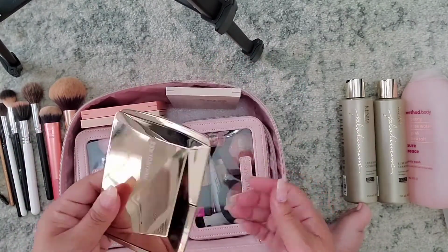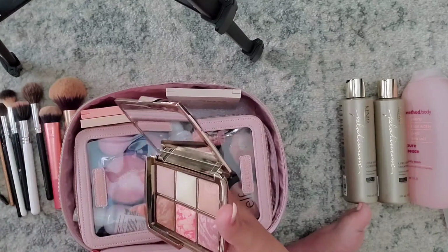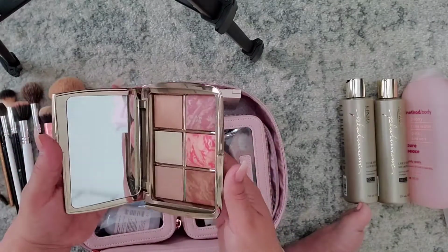The other palette I have, this is a face palette. This is the Hourglass, the one that came out this last year for Christmas. I got this half off. I don't remember where. I don't think, yeah, it was Sephora. It wasn't half off, but it was definitely on sale.